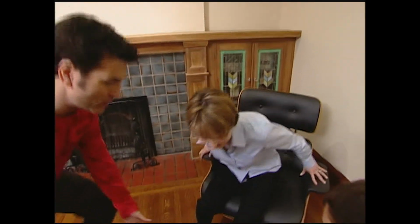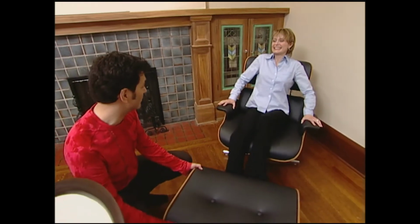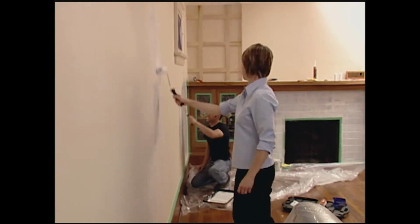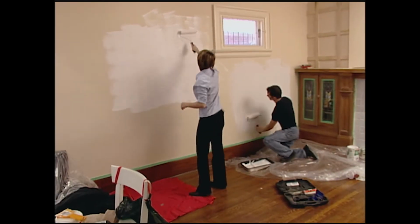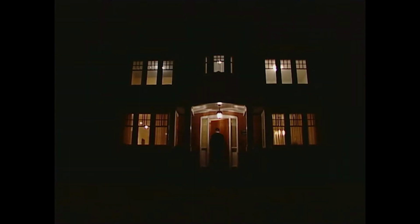Oh, I love it. Well, he's seen it. I know, but he hasn't seen it in the room. You know what? It is as comfortable as I remember. Of course, now that I'm in the heat of this competition, I'm like, I must win that chair. Michelle's renewed will to win gets the room painted in record time. Soon John will be here, and we'll have to talk about the mantelpiece.